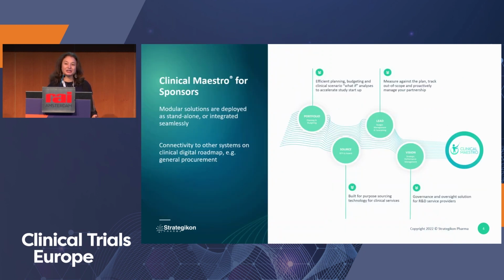So what we are trying to do with Clinical Maestro, the journey that we set on, is to develop a modular platform that addresses the specific pain points of managing all the business aspects of running clinical trials.